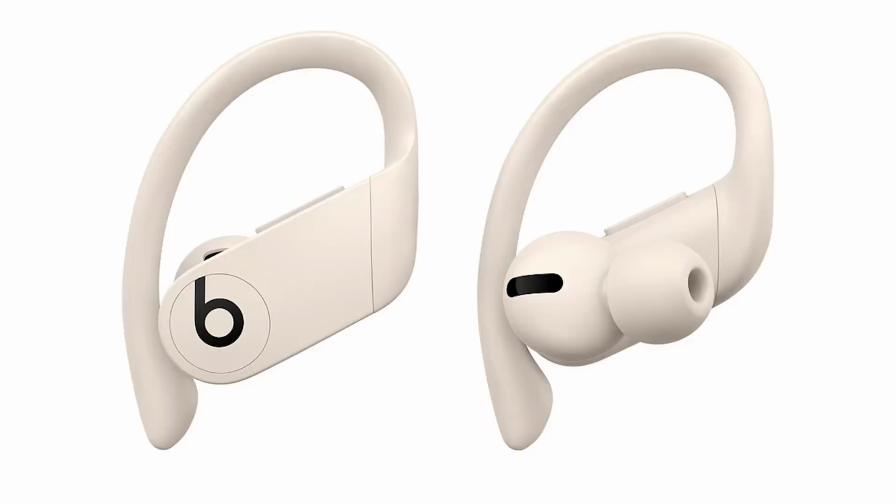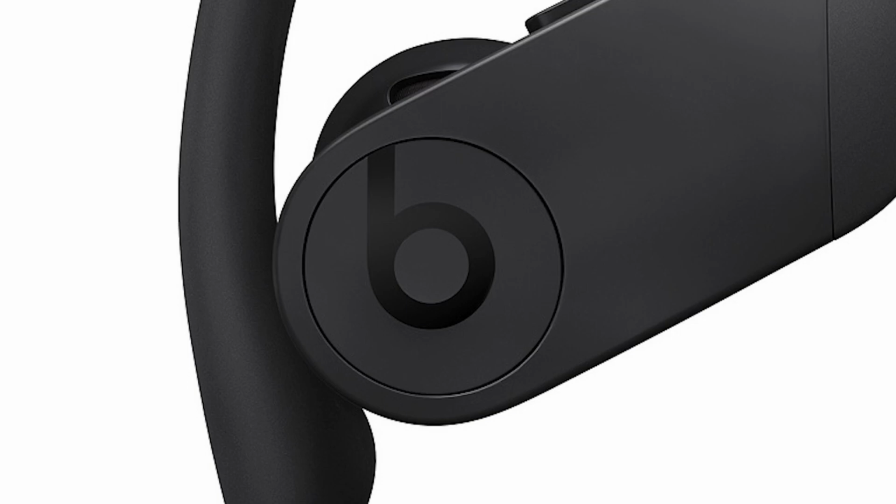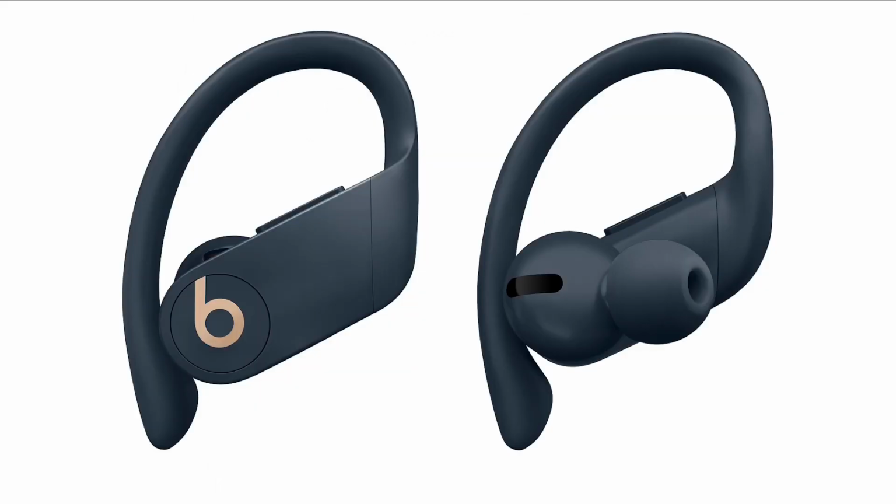So the Powerbeats Pro, they come in 4 colors. I think they're called Moss, which is this dark greenish color that I have here. And then Ivory is more of a creamish white color. They have black, just straight black. The Beats logo is black. And they have navy. So let's get into the box. I haven't seen these yet, and there they are. There's the case. Here, let me take it out.